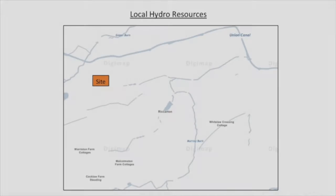Okay, so the map on screen shows the nearby hydro sources, thus implying there is a certain degree of potential for hydro energy generation. Nearby sources include Heriot Watt Pond and the Union Canal. Whilst there may be potential for this form of renewable energy generation, it remains to be seen within the rest of this video whether this resource will be utilised within the project.